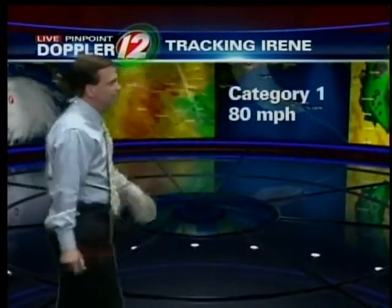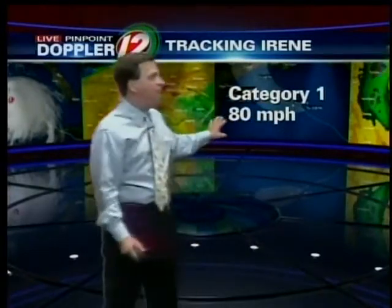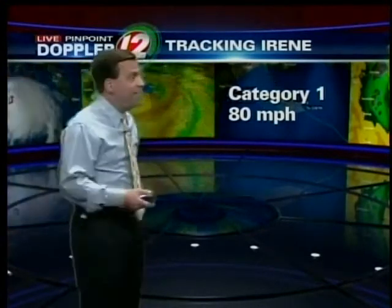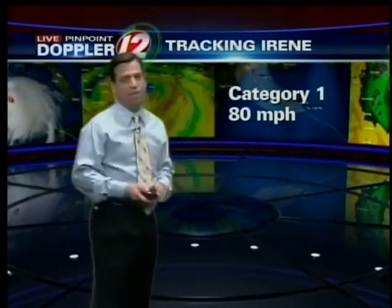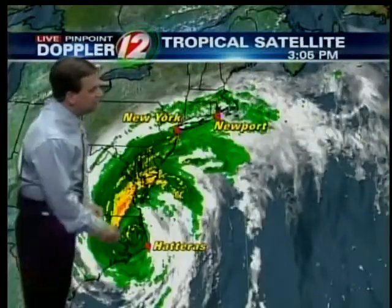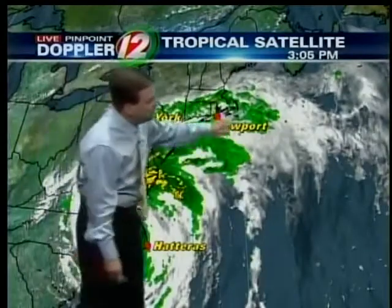So here's the situation with Irene. Category 1 storm, winds of 80 miles per hour. Don't be fooled, even though the wind speeds have come down, and of course that's good news. It's still a large storm in size and still has the potential for a number of weather hazards here beginning early tomorrow morning. Take a look at the high resolution satellite and radar composite to southern New England.